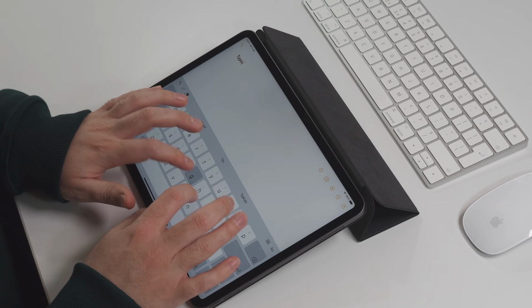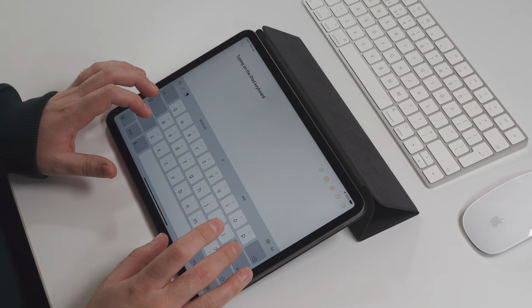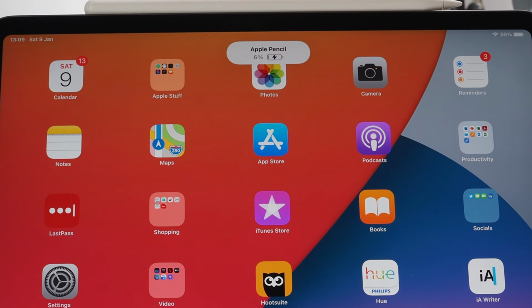The touch element of the display is everything you would expect it to be. The screen is responsive to touch and pretty seamless when you decide to stop using your fingers and switch to the Apple Pencil. It is, however, despite what Apple claim, as much of a fingerprint magnet as ever, so make sure you keep some screen wipes close at hand.